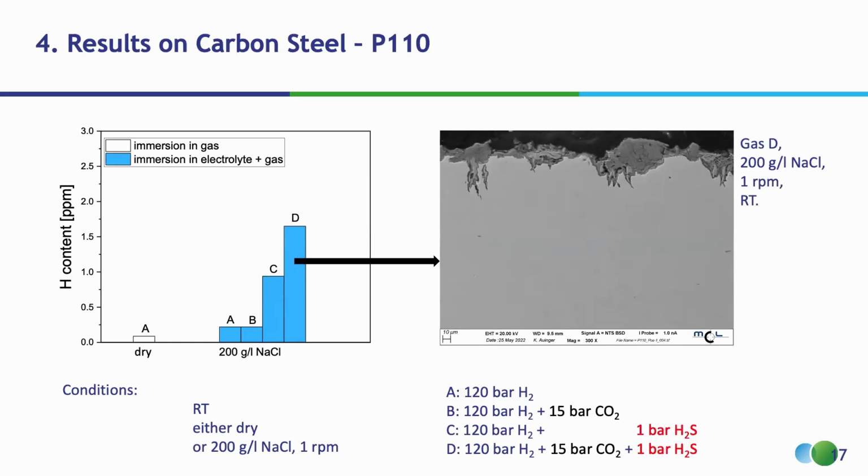The next material I want to focus on is the carbon steel P110. Again, the same procedure: the hydrogen content after autoclave testing in dry condition versus tested in electrolyte at different gas compositions. We have a very low hydrogen content in dry condition. When adding the electrolyte, we can only observe an increase in hydrogen content in the presence of H2S. This can be observed very nicely here in the SEM image on the right. We can see a local attack, and this, of course, could become critical over time in loaded condition. So it can be said that this material is not really resistant to acid gas.